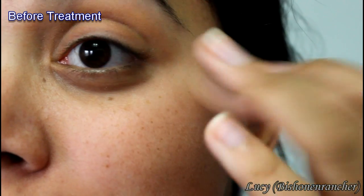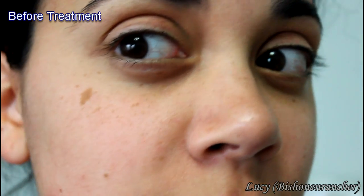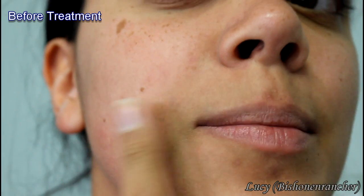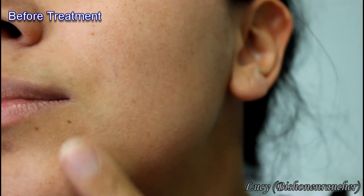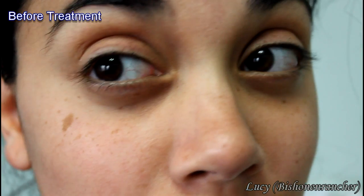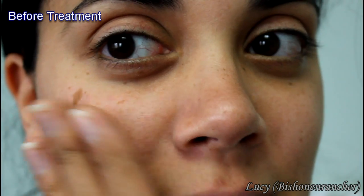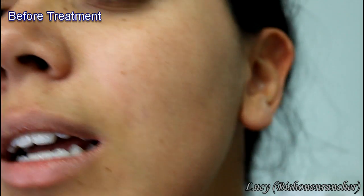So you can see, oh yeah, there's some active breakout there. My skin is not all that great. I mean, I have a lot of freckles there. That's not blackheads, that's actually freckles. Broken blood vessels and scarring. A little bit of redness there. That's like, sometimes I have those zits that threaten to come up and then they go away on their own. But yeah, you can see that my skin is really uneven. Hopefully it's coming out clearly.